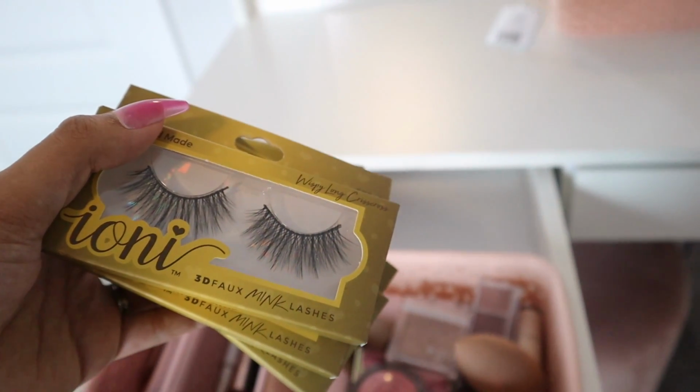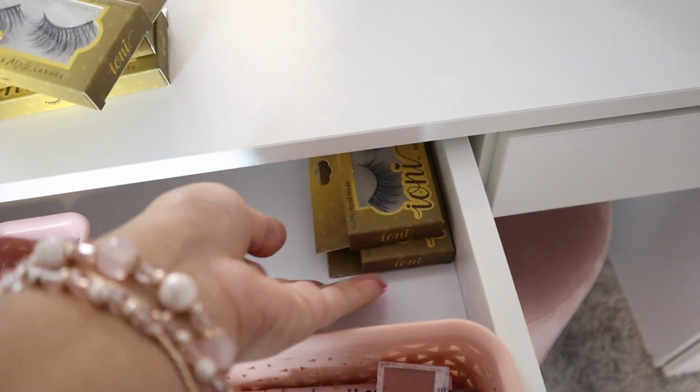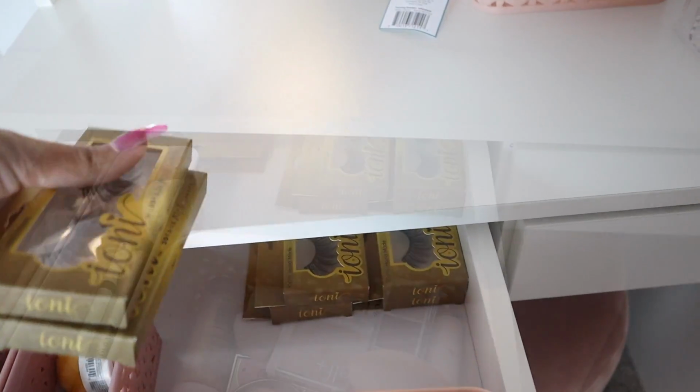I also want to put my fake eyelashes in here, and you guys know I love this pair so much, and I need to go back downstairs to grab the other eyelashes that I bought. They're extra long and super beautiful.